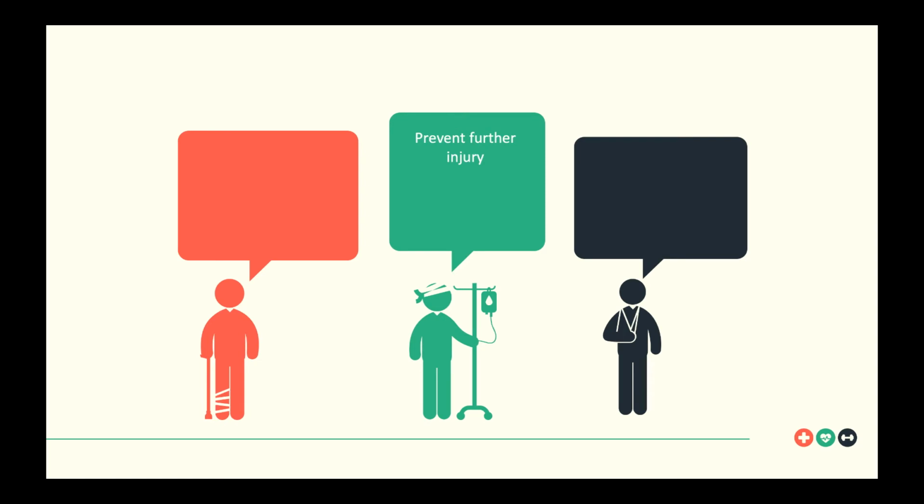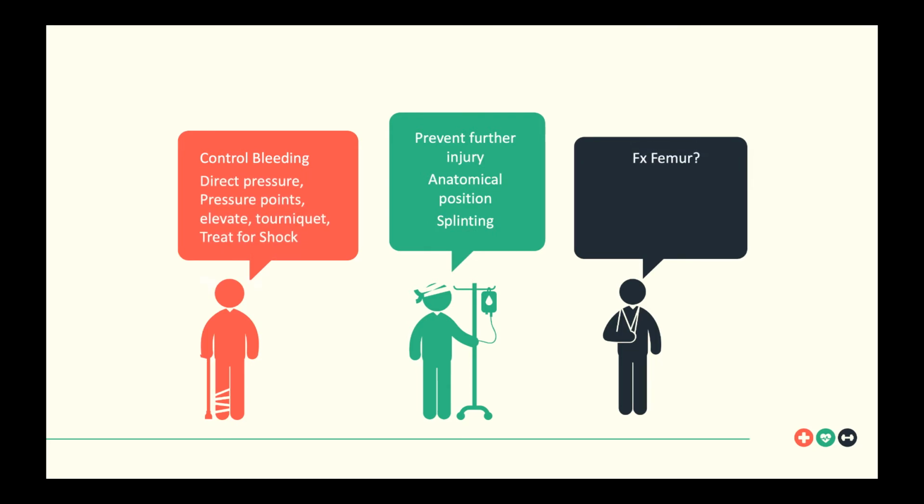Now, quickly, guys, there's not much we're going to do, right? We have our treatment goals, right? What we can do to manage, all right? Of course, we're going to control that bleeding. Direct pressure, pressure points, elevate the extremity, a tourniquet if need be, even cold packs, right? Especially if you have closed injuries, cold packs to help maybe stop the bleeding going on internally in that localized area. And we're going to treat for shock, guys. Always keep that in the front of your mind, okay?